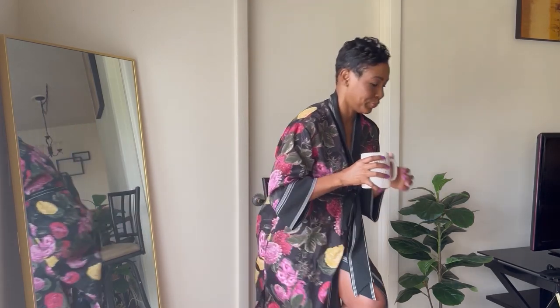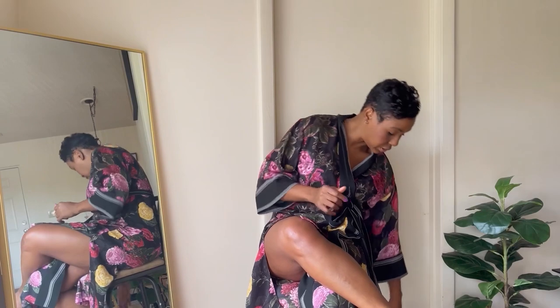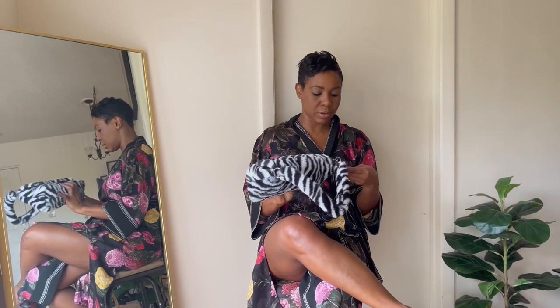So I'm back here today and I'm going to give you a little haul of everything I picked up at Primark. Okay, stick around. All right, let's go. And I'm gonna do this in no particular order, just how it comes out, how it's packed in the bag. All right, so first up is this cute little zebra stripe bag.